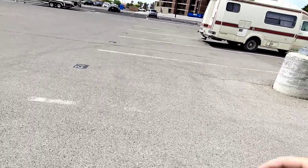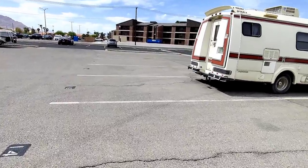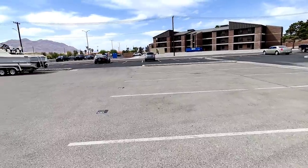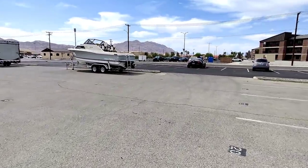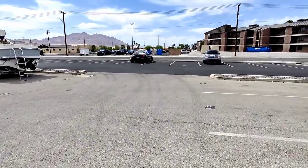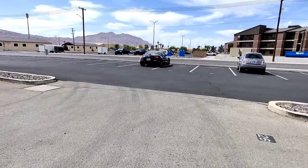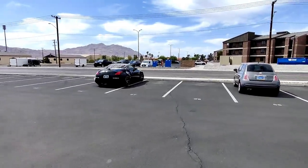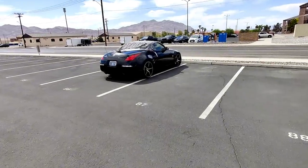and what is available. Looks like we got a little RV with an Alaska plate. Nothing crazy. We got a boat, another RV. We got a 350Z, it looks like, with a sheet over the top. Hey, man. You got to do what you got to do. They got an F2. They got a couple of decent vehicles out here. Nothing crazy. We'll make this like a bonus video for y'all.